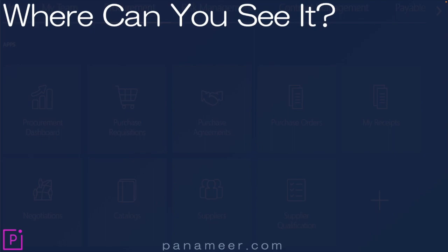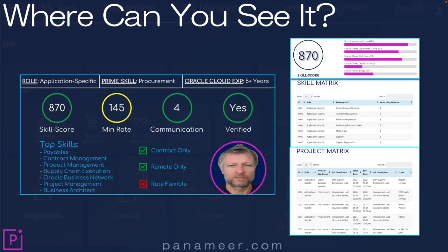And finally, where is the skill score visible? Well, it's clearly visible on every Panameer profile, both in the thumbnail as well as the detailed profile page.